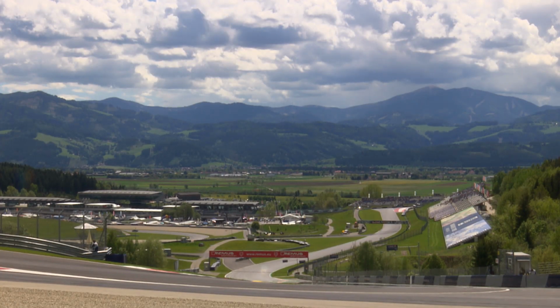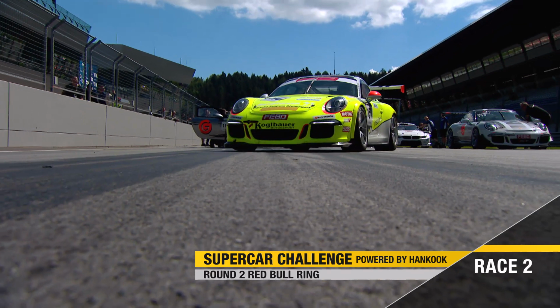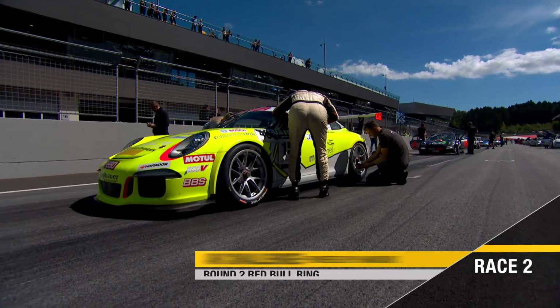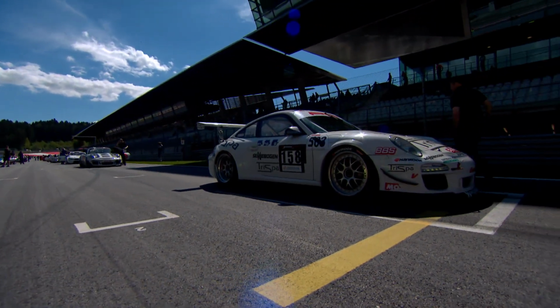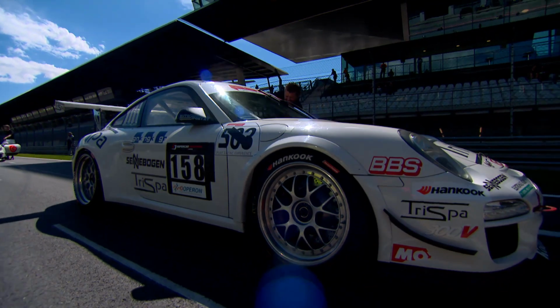Welcome back to Zeltweg in Austria's Styrian Mountains. We're at the Red Bull Ring for the second race weekend of the Supercar Challenge powered by Hankook. The Race 1 winner is on pole for Race 2. Dieter Sveps shares this yellow Porsche with Harold Pavlas. And alongside is teammate Wolfgang Triller, who led Race 1 from the start, only to retire with a puncture.